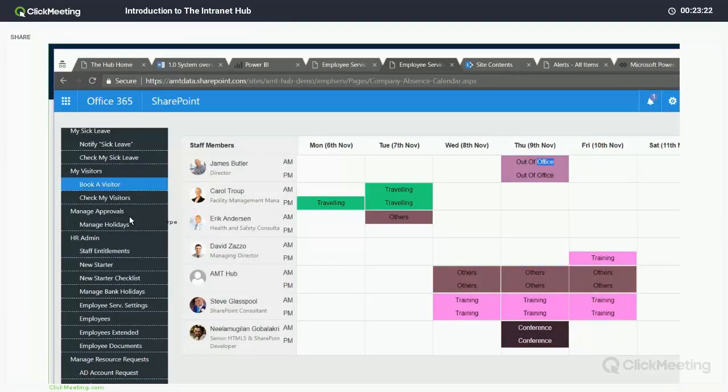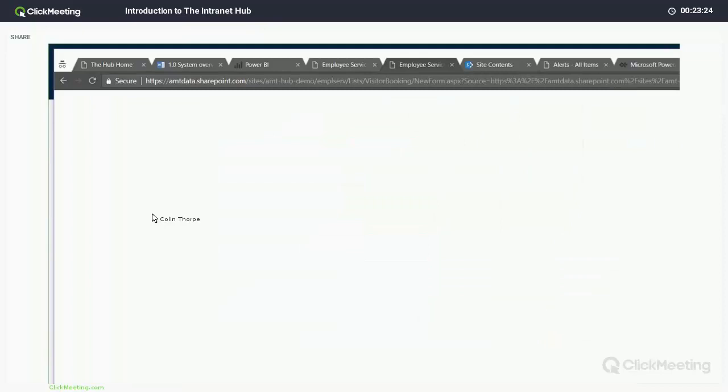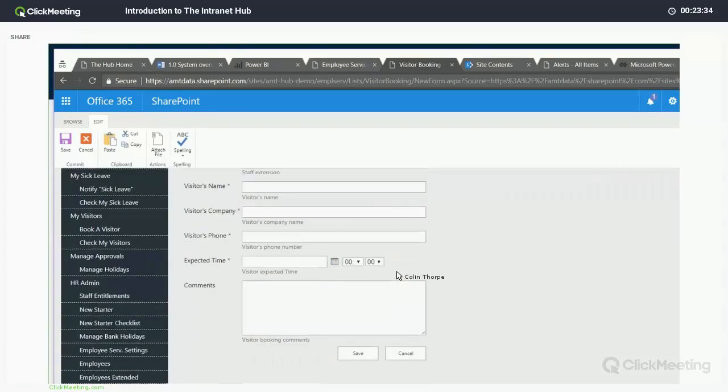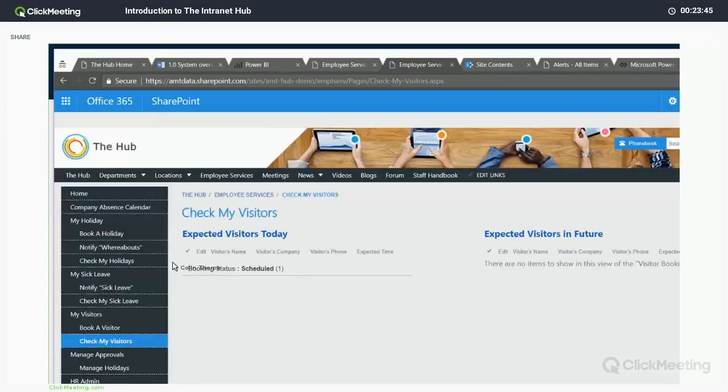Another thing we've got as part of that process is to book visitors. So I can go in and book a visitor, fill in my visitor booking details that I know at the time, and that'll send an email into reception to notify them that there's a visitor due, and on what particular day that visitor's due. Then if I go into my visitors, I can see that I've got one visitor scheduled in today.